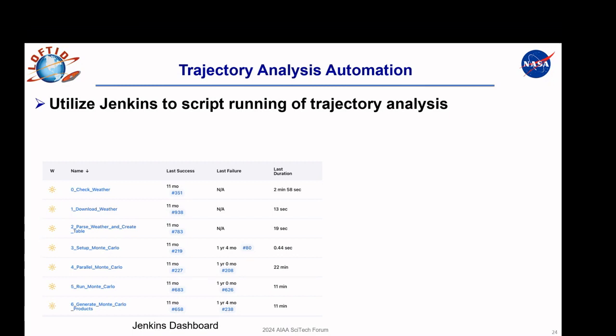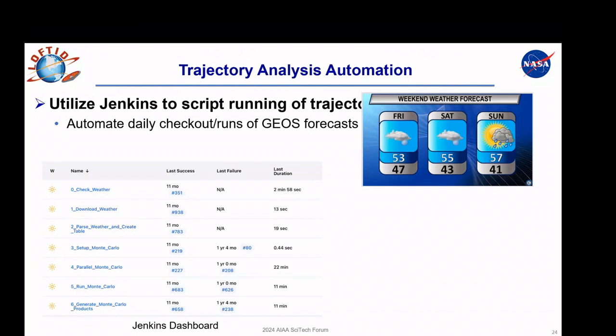So what we utilized here is a script to basically automate running our Monte Carlos with the weather forecasting model that I talked about, GEOS-5. We developed an automation where we check out the GEOS forecast every single day. And the idea is the weatherman will give you a 72, 48, or 24-hour forecast. So, the Friday, Saturday, Sunday prediction. Actually, today's Thursday, right? So this is the weather forecast for Friday, Saturday, Sunday. I didn't intend that. But think of that as the weather prediction.